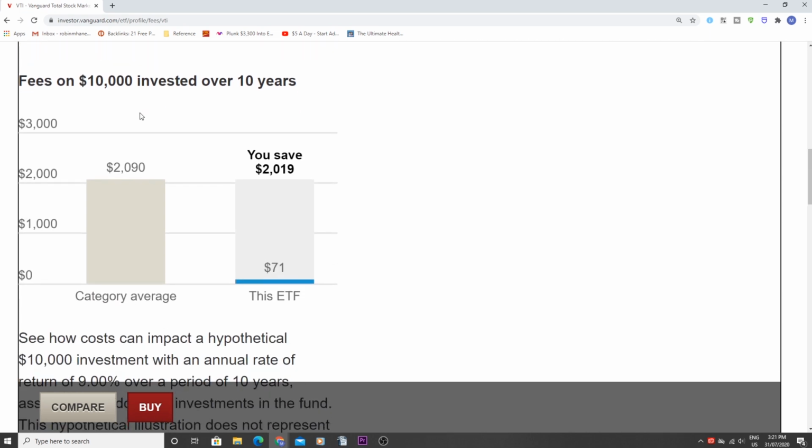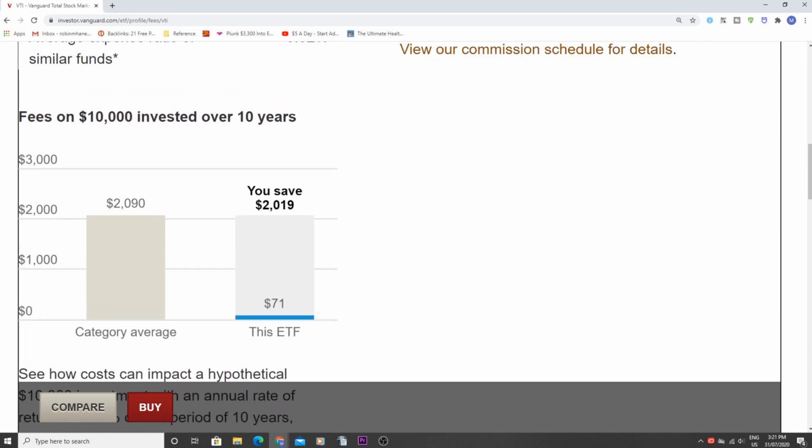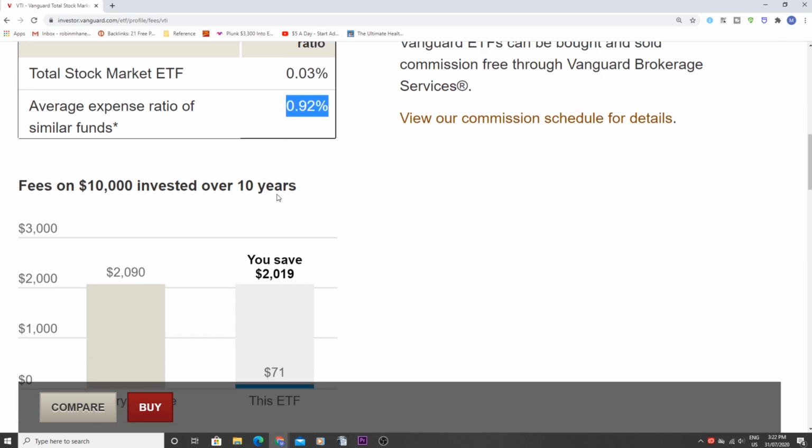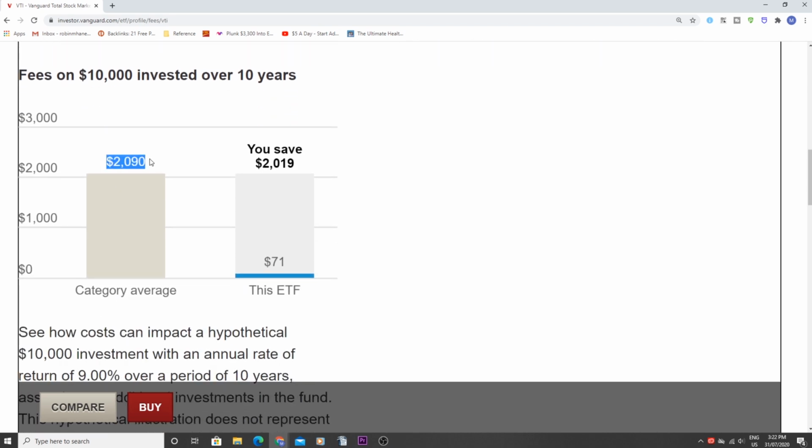And here's a cool little chart that they did for us that shows us if you invested just $10,000 over the course of 10 years, you save $2,019 with this ETF, with VTI, with their low fee. And if you look at a fund that has about 0.92%, you'd be paying about $2,000 in fees. So when it comes to investing over long periods of time with a large amount of money, fees really do make a big difference. And VTI has one of the best fees for an ETF out there.